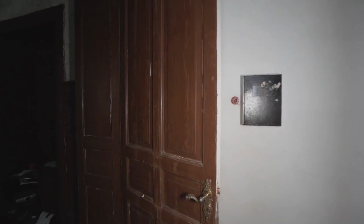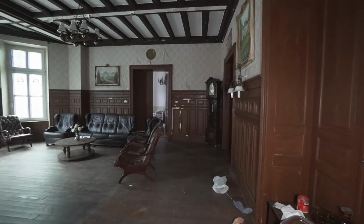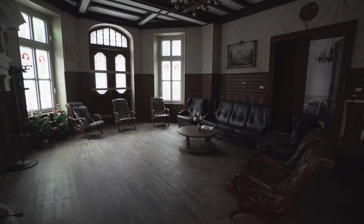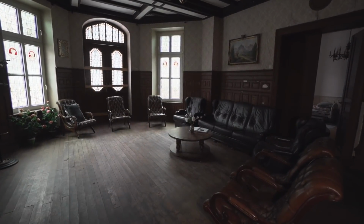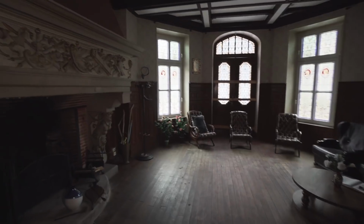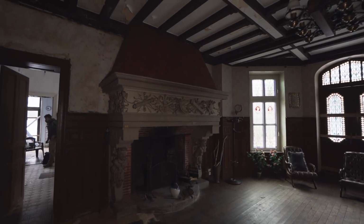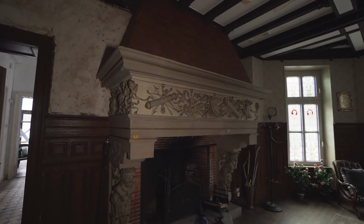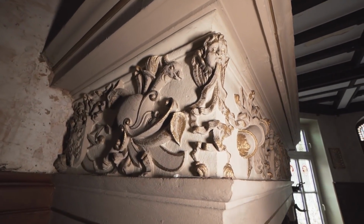I just noticed from the corner of my eye that we come into the main entrance hall where the people would be welcomed inside. But it used to also be a place where you could sit in the evening together or during the day, have some drinks in front of this enormously grand fireplace. I'm gonna turn up the light a little bit so you can see better in this room. Wow. Let's look closer at this fireplace. Some wonderful design on it.